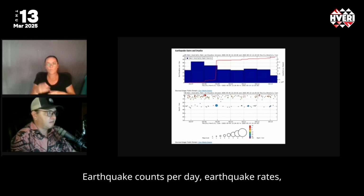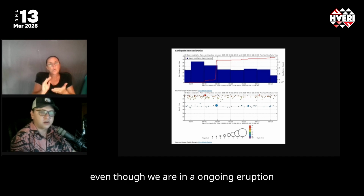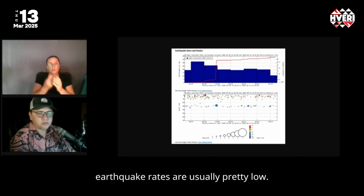Earthquake counts per day, earthquake rates. You see they're still relatively low, even though we are in an ongoing eruption. But once you're in that ongoing eruption, earthquake rates are usually pretty low.